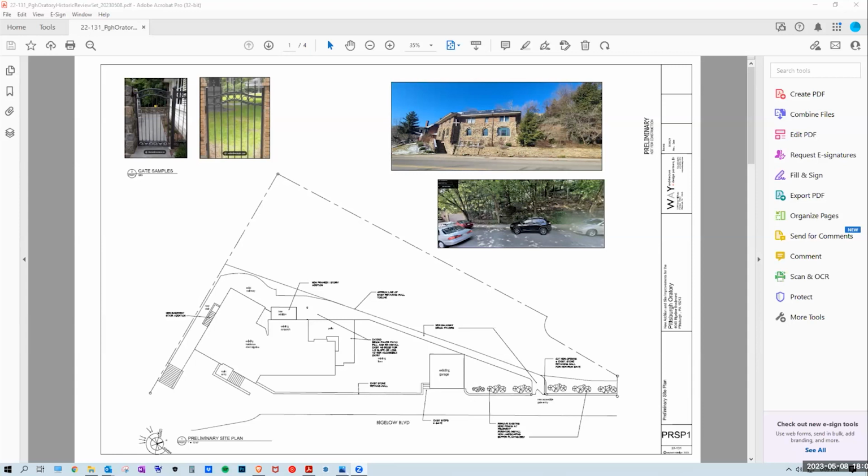These two pictures, this one kind of shows the front of the house. The garage is just right out of frame here. And then this is that stone retaining wall that pretty much goes the whole length of the house up to the edge of the property. So that gives you the orientation of where the house is.